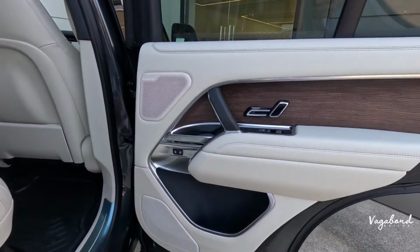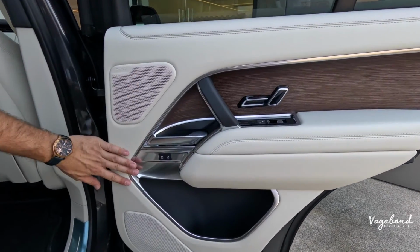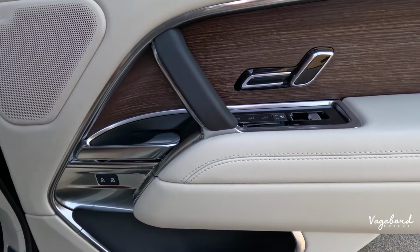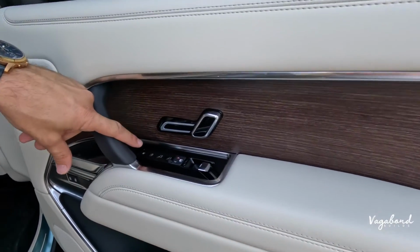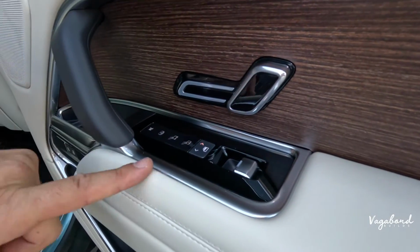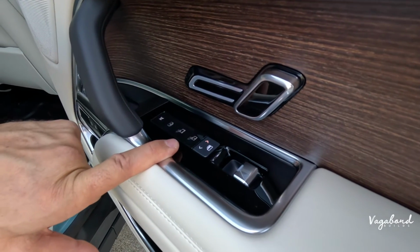Now, let me go ahead and shoot over here. And you got so much going on. You have your unlock lock button there, your Meridian sound system, the natural wooden inlays, okay, and the kind of chrome silver. But what I wanted to show you is this little control unit here that you're getting, okay? Not only that you can control your back bench electrically, but you also can control a few other things from this little touch-sensitive control unit.